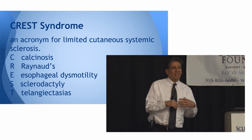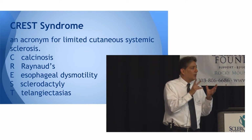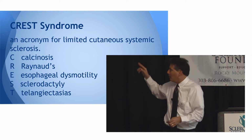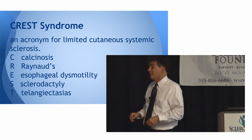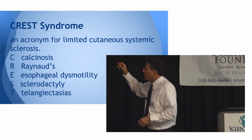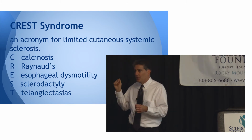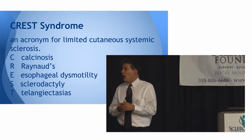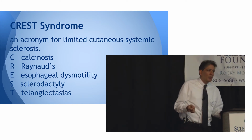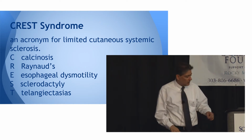Part of the reason CREST syndrome is a term we don't use so much anymore is that not everybody with limited cutaneous systemic sclerosis has all of those problems. And in fact, there aren't that many patients who have every single one of those. And that's why we've kind of gotten away from that. But if you hear about CREST syndrome, they're talking about limited cutaneous systemic sclerosis. And again, it's still out there. Occasionally as doctors, we will use it, particularly when we see a patient who really has each one of those factors.